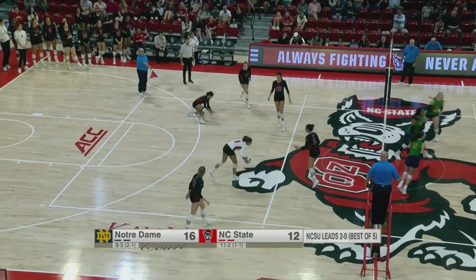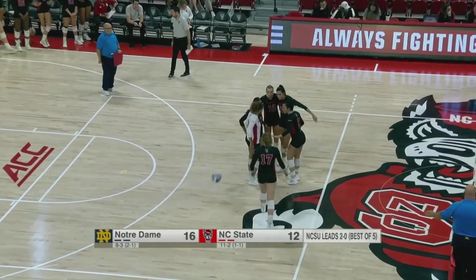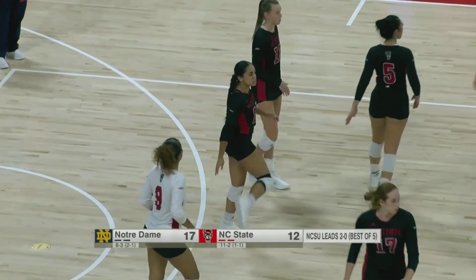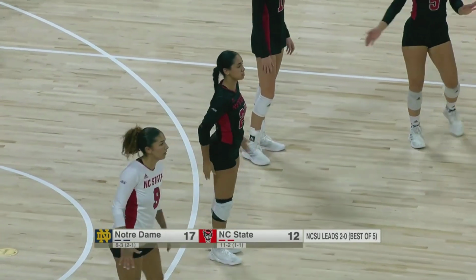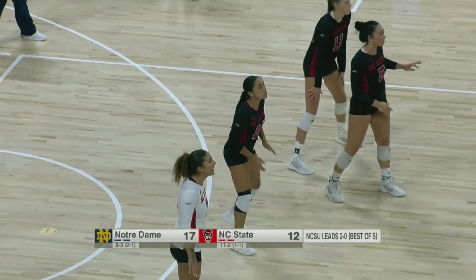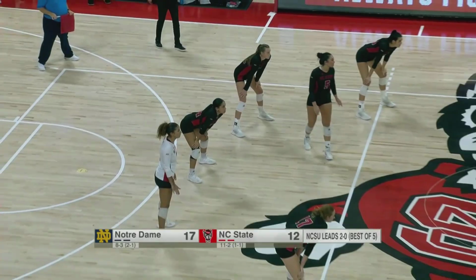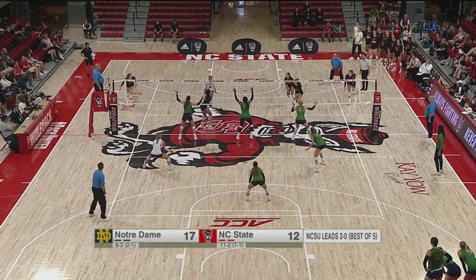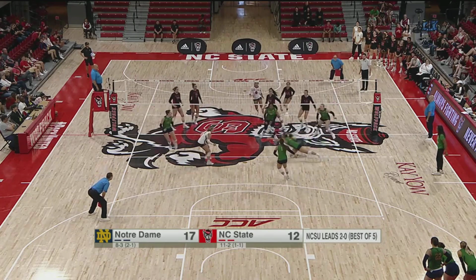Notre Dame back up 4, make it 5 on the ace. A rare mistake from NC State's back row. It's a very tough float serve coming from Notre Dame, as that float ball has a tendency to drop very last minute when it doesn't have any spin on it. Feels like a knuckleball in baseball. It just goes everywhere. You see the angle there with Daniel returning it.